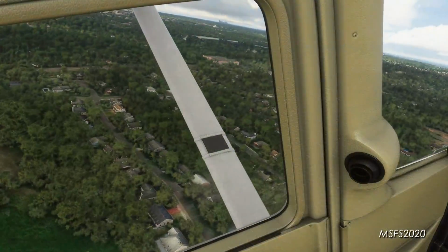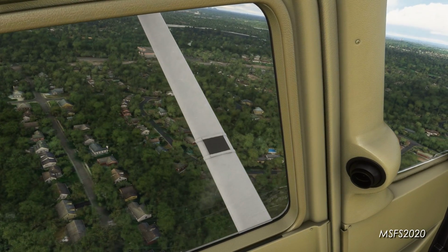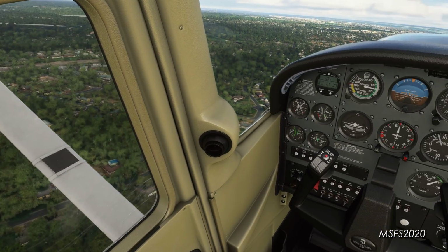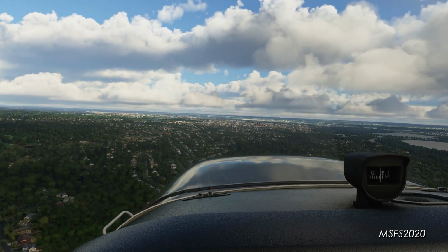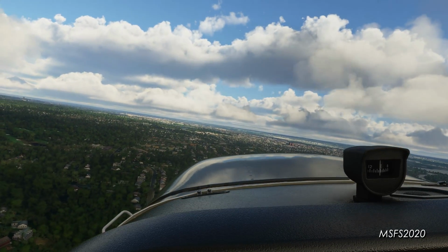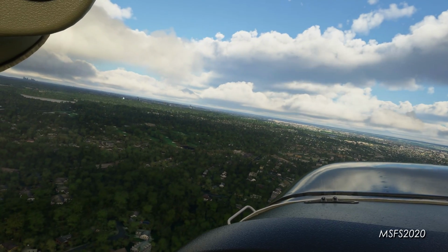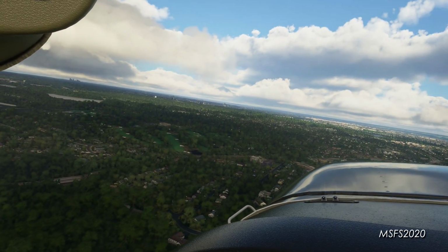But Microsoft Flight Simulator, once again, people's attention is what the visuals look like. So if you're going to do general aviation, GA flights, Microsoft Flight Simulator. That's why people are getting the sim. That's why I got the sim, because I spend most of my time in general aviation. So that's why I got the sim, because it looks absolutely insane.